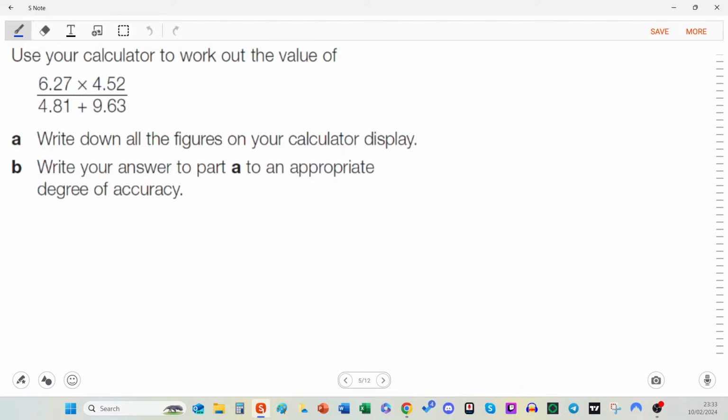Now, use your calculator to work out the value of this. That's not bad, but we have to write down all the figures. Are there any things that we need to be aware of here? I think so. Now, we're going to be pressing the button which looks like this. This is the fraction button. So the first thing we're going to do is that. And what's going to happen when we do that is 2 boxes are going to turn up like this. But I'm going to extend my boxes to what I think they'll roughly be like by the time I'm done.